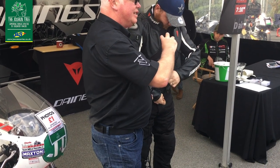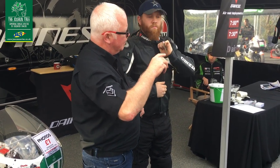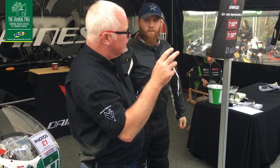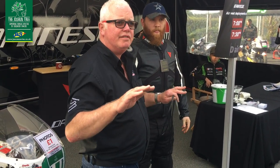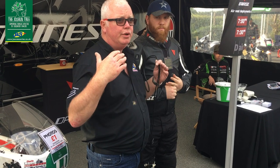Basically, the system has three gyroscopes and three speed sensors. What it does is read algorithms and work out that the rider's safe in every situation, and when he's not safe, the airbag works out that it needs to deploy.